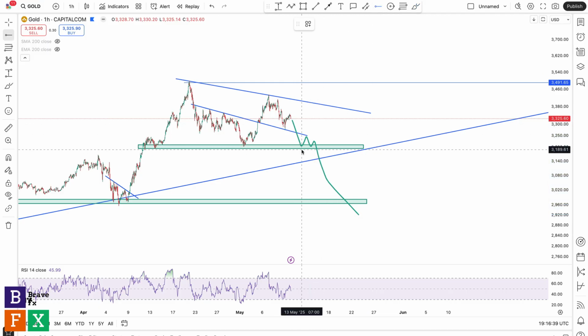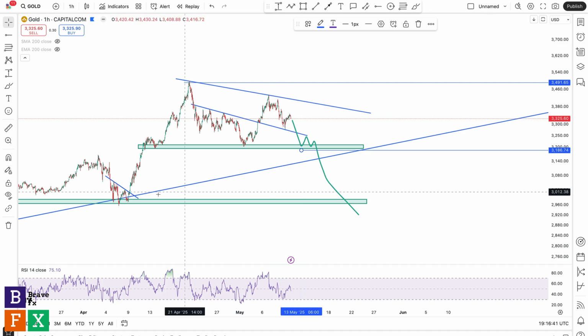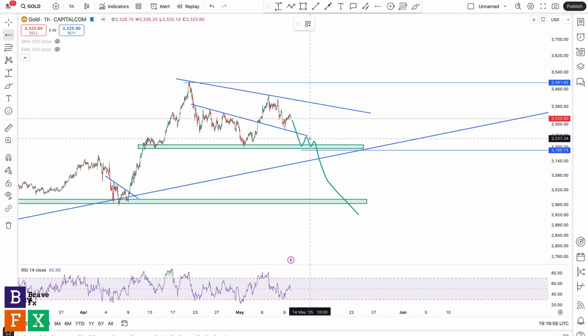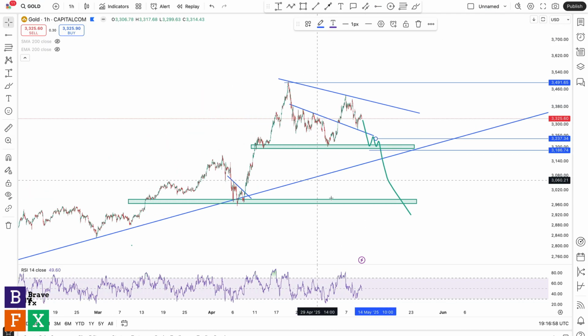My entry is going to be immediately after the breakout, then this trend line would be irrelevant in my opinion, because this is the most probable and most important key level right now to watch out for when trading gold. If this takes out this area of value, entry is going to be after the breakout, stop loss is going to be above the consolidation before the breakout, and my take profit target is going to be around this base here, this support level here, in my opinion. So that's how I'm going to go short on gold if this happens.